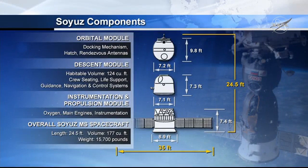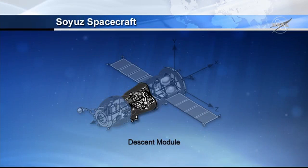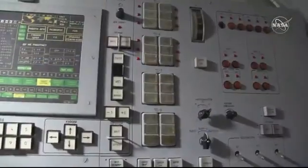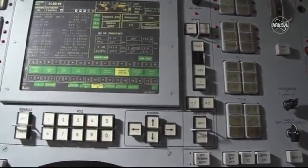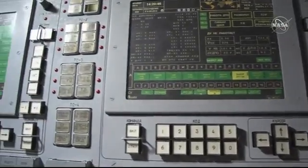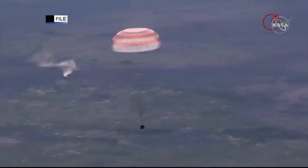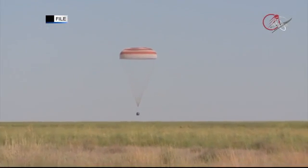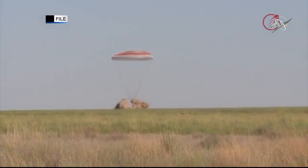The whole Soyuz spacecraft is 24.5 feet long with an overall volume of 177 cubic feet and comprised of 3 modules. The descent module, situated in the middle of the Soyuz vehicle, contains customized seats for the crew members during launch, entry, and landing, and contains all the controls and displays necessary for the flight. It also houses life support systems, batteries for the re-entry and landing, and the parachute and soft landing rocket engines that slow the Soyuz just before touchdown as the spacecraft lands in Kazakhstan.